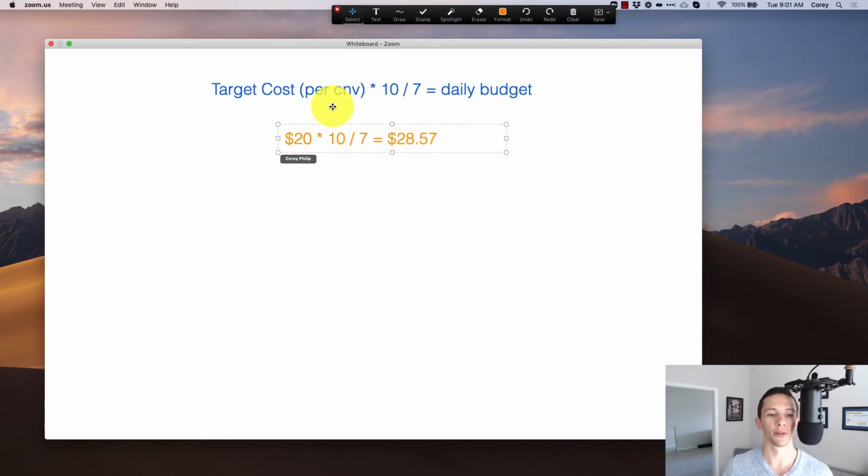Now, the big variable in this equation here, for everybody following along, is the target cost, right? How do we know what our target cost needs to be? Well, if you're just starting out with a new offer, a new product or something, I recommend setting your target cost at break even. Now, mind you, I'm saying target cost. This is not something you're setting in Facebook. This is something that you need to come up with on your own, and it's, I don't want to say arbitrary, but it's a personal metric that you're using, right? So target cost should technically be right at break even or gross profit.